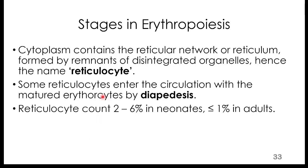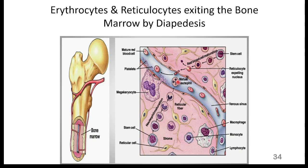All right, so some reticulocytes will actually enter the circulation along with mature red blood cells via the process called diapedesis. Okay, and so in peripheral blood, in neonates, you might have as many as 2 to 6% of reticulocytes in peripheral blood, but in adults, in normal health, it's expected that reticulocyte count in peripheral blood should be 1% or less. Okay, so this is the process of diapedesis. We can see this is inside of the bone marrow. The stem cell eventually leading to formation of reticulocytes. You can see the reticulocyte expelling the nucleus and the mature red cell, and some reticulocytes squeeze through the endothelium, the pores between the endothelial cells, and enter into the circulation.